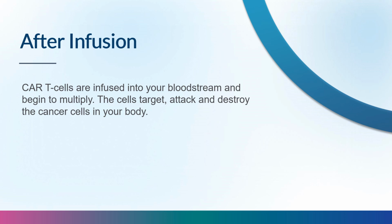Once CAR T cells are infused into your bloodstream, they begin to multiply in number. The CAR T cells then target, attack, and destroy your cancer cells.